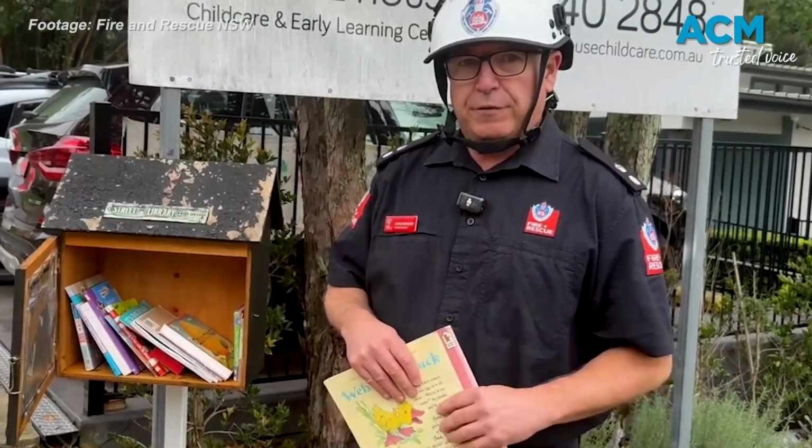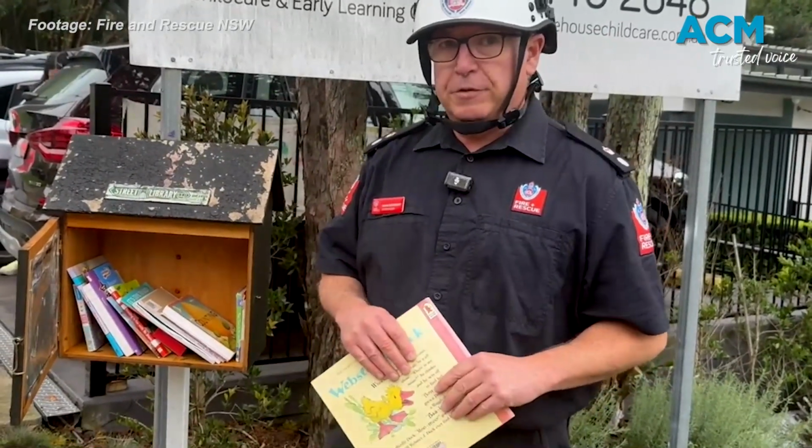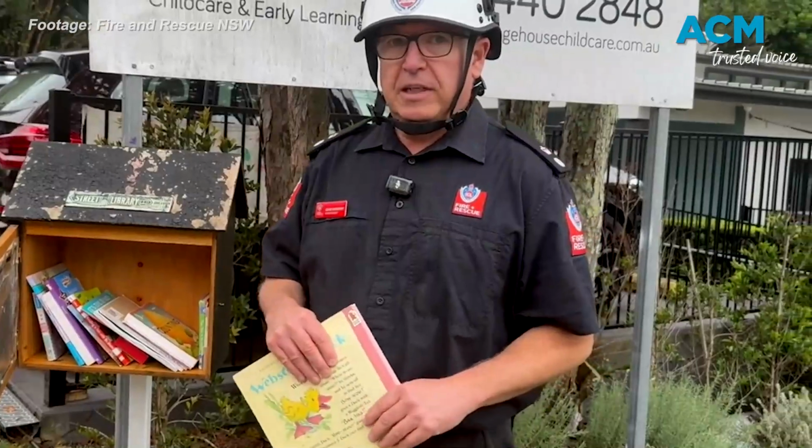So well done to the firefighters that attended last night, and thank you to the community for their patience. They've been wonderful this morning, particularly as a number of them still have the power out.